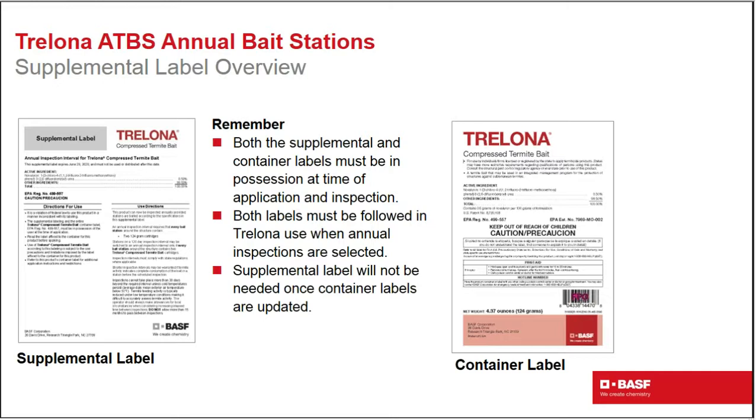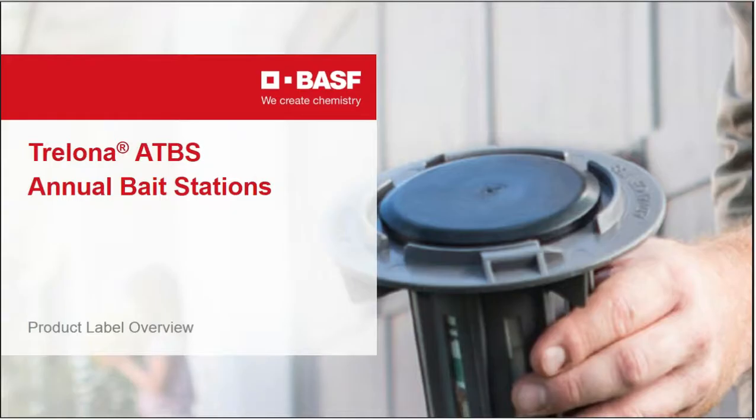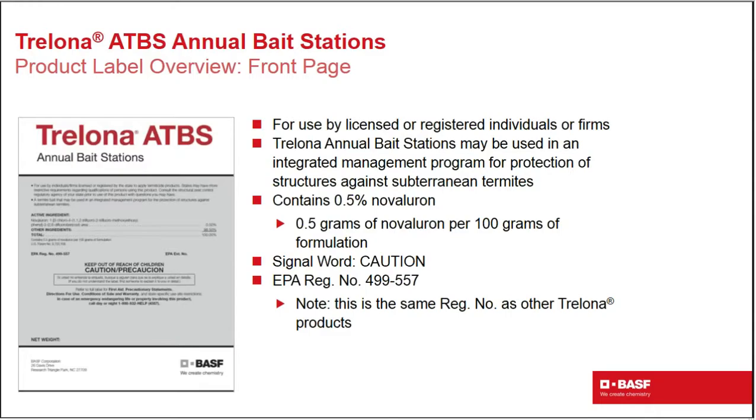Next one, please. Okay, so let's actually take a few moments and step through some of the highlights of the label, but please go ahead and get a specimen label from CDMS, and you could have that for direct comparison later on. Next slide, please. Okay, so here's the front page, Trelona ATBS.